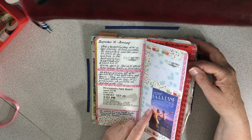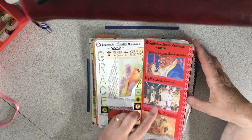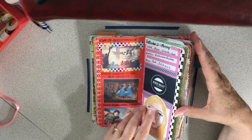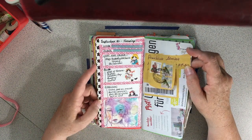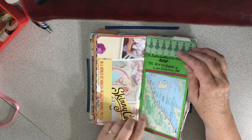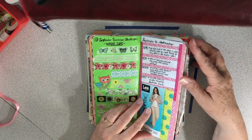Watched La La Land. This, my favorite word, Grace, and then some other favorite movies. Decided to go to River Valley Church, so we did go that Sunday before for the first time and decided we would go there. So just a happy mail and then some thoughts. Then, favorite place, the North Shore of Lake Superior.